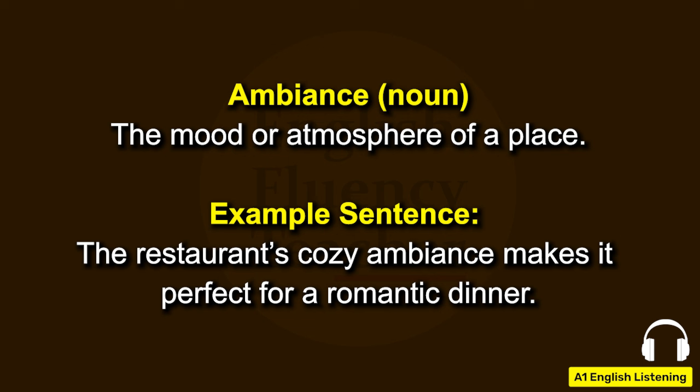Ambiance, meaning the mood or atmosphere of a place. Example: the restaurant's cozy ambiance makes it perfect for a romantic dinner. Think about a cafe with soft music, warm lighting, and comfy chairs. That relaxing feeling, that's the ambiance.